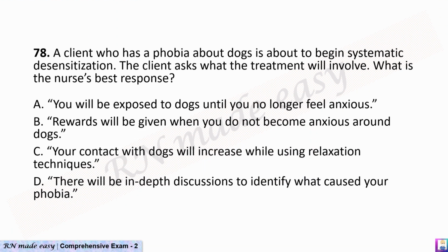Question 78. A client who has a phobia about dogs is about to begin systematic desensitization. The client asks what the treatment will involve. What is the nurse's best response?